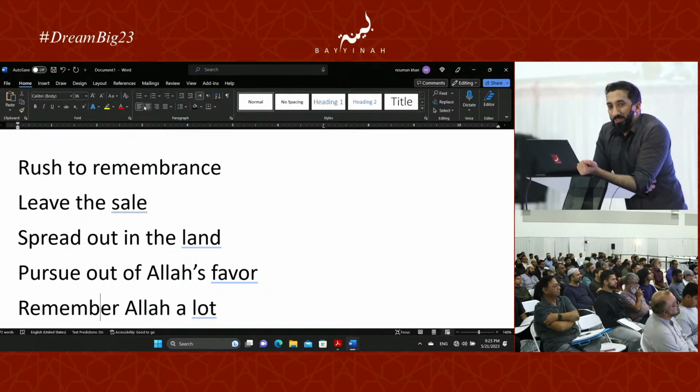Leave the sale. This is so amazing. When it's Friday prayer time, do you have to leave the business? Is that a command? But Allah could have said, leave the business. Leave work. Would have made sense. Leave everything else. Would have made sense. He didn't say that. He used a specific word. What did He say? وَذَرُوا الْبَيْعِ, which literally means leave the sale.